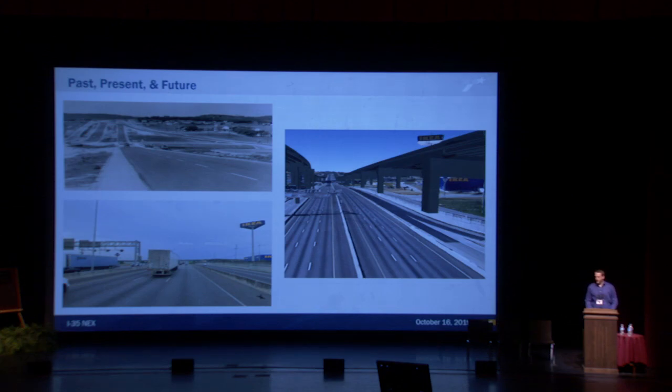So this is just a graphic showing the development along the corridor over the years. Top left was taken, I think, in the 1960s. Bottom left is what it looks like today. And the graphic on the right is what it's going to look like once this project is built.